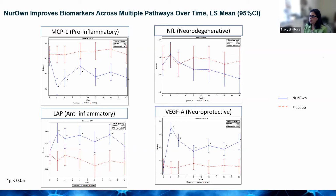And we see the reductions in inflammation are maintained through the duration of the trial. In fact, both of these biomarkers have greater than a 20% change from baseline at the end of the study. You can also see there are many time points which show significant differences between treatments, which are noted by the asterisks. Across markers of neurodegeneration, we observe reductions across the study, including some that are statistically different from placebo.